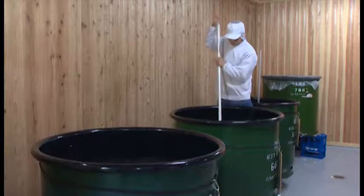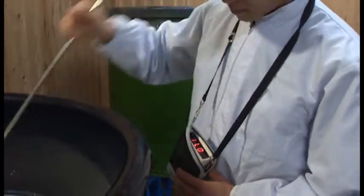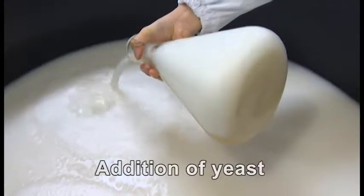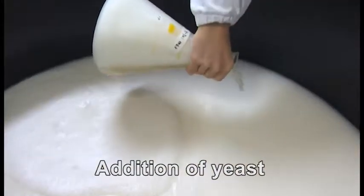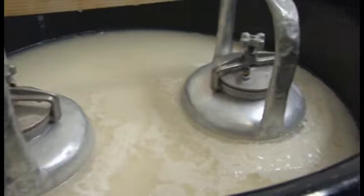Unique in all the world, the Kimoto method uses low-temperature management and lactic acid bacteria fermentation to produce large quantities of pure, robust, high-quality yeast. When the sugar and lactic acid levels are just right, cultured yeast is added and the mash is warmed again. When the temperature reaches 15 to 17 degrees, foam produced by carbon dioxide appears.